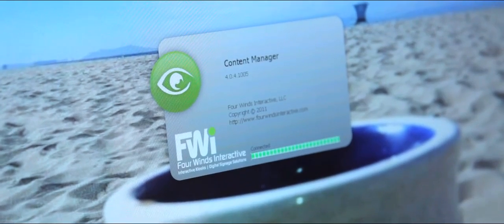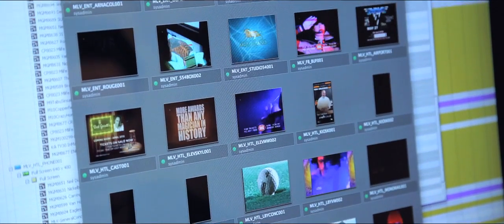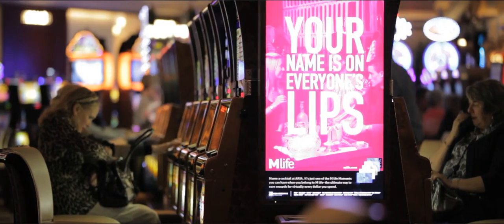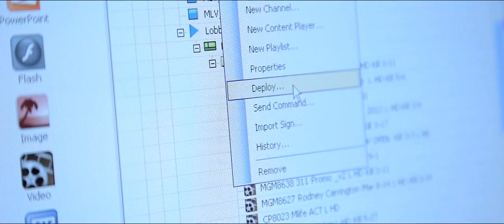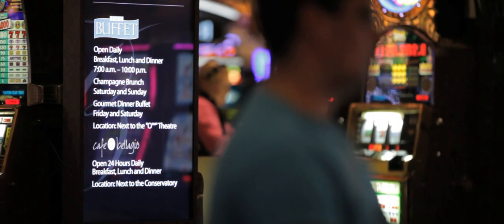The same file that's being sent out to the large LEDs is also being sent out to 90 plus table game signs and slot end caps and all of the other places where it needs to go in probably 3 clicks. You can have content play in the right places at the right time to achieve that objective and not have to manage it manually.